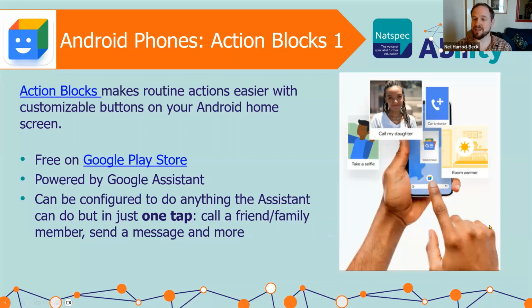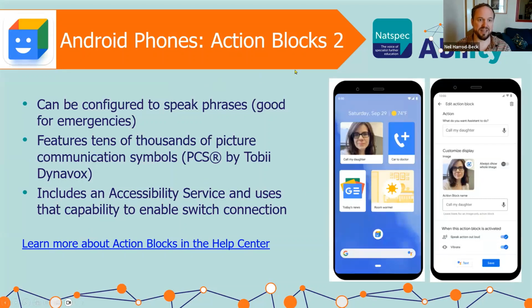And as you can see on the right-hand side, you can add pictures or symbols to these as well. So this might make it a really good option for people to contact each other. It can be configured to speak phrases. So if you're working with students who use a communication aid, it can be a backup to that in case of emergencies. And yeah, it uses thousands of picture communication symbols, PECs by Tobii Dynavox as well. There's an accessibility service, so you can use it with switches as well. And there's a whole kind of support article around action blocks.